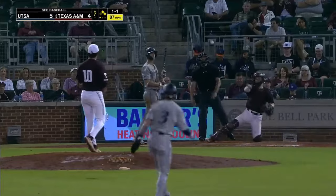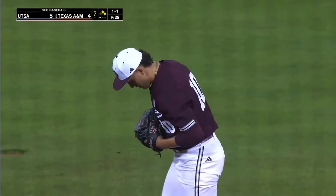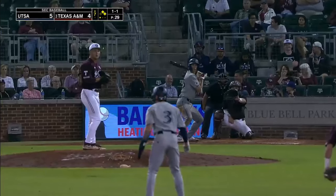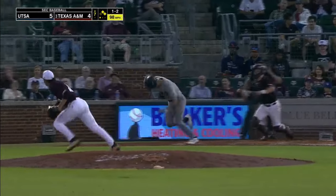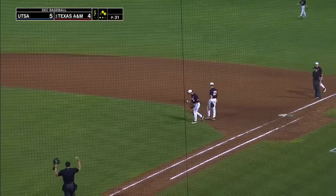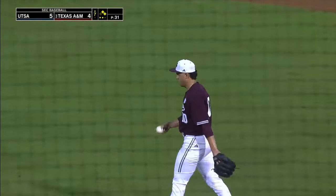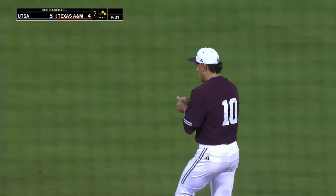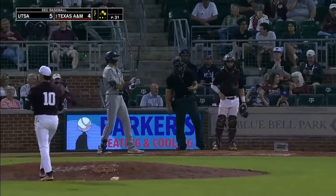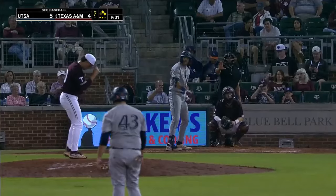The 1-1 is taken for a strike. 1-2. Everybody wants punch outs, but wouldn't you take a two-hop ground ball at Ollie Camarillo right here? Yep. 1-2. Topper to first. Burton's play is to first for the second out. Second and third, two away. That has been UTSA tonight. They don't hit anything hard enough for the Aggies to really do anything defensively. And in fairness, the Aggies haven't done much defensively. It's been one of the bigger stories of the game. But if that ball's hit a little bit harder, because of Olivo running, you just don't know what you've got in terms of plays in the infield.